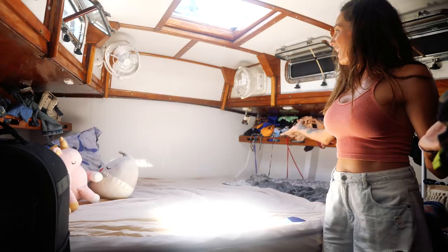And then this room back here is the main bedroom. So this is our bedroom and it's also got a queen-size bed and plenty of storage space as well. So yeah, that's the boat. Not too bad.